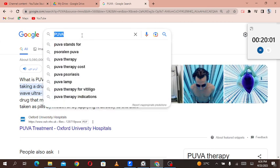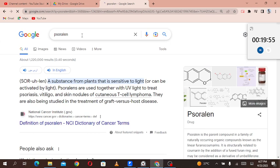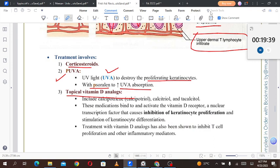So what is psoralen? Psoralen is basically a substance from plants that is sensitive to light. So we give psoralen along with the long wavelength UV light therapy for the patient with psoriasis. First one is corticosteroid, then PUVA. Along with that, we give topical vitamin D analogs. Why do we give that?